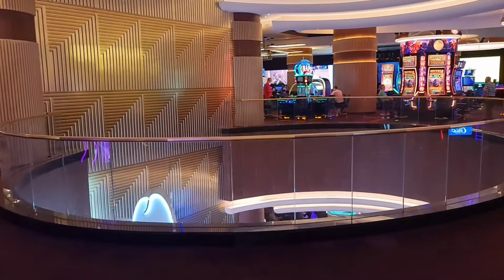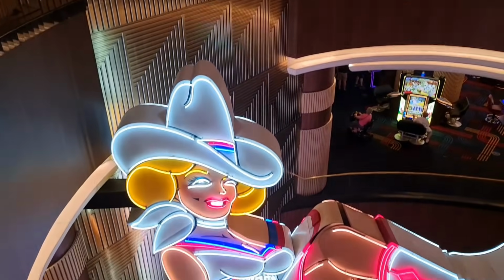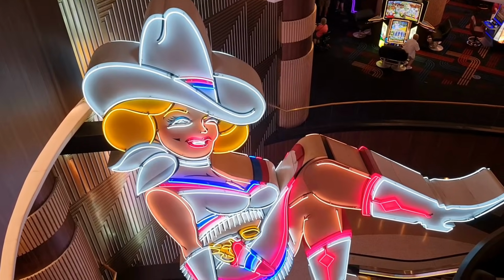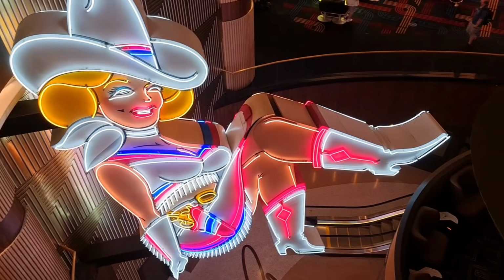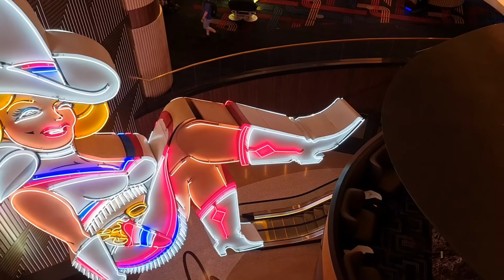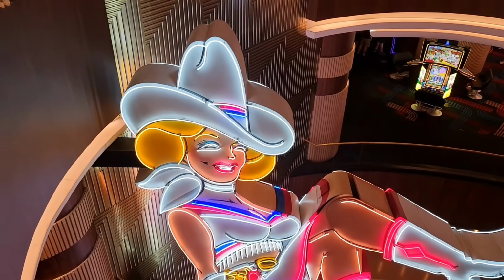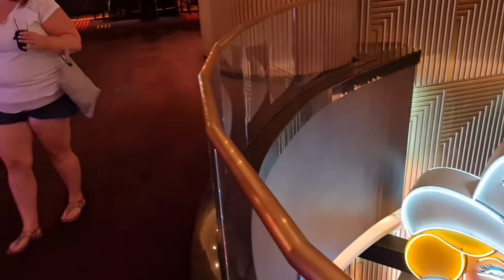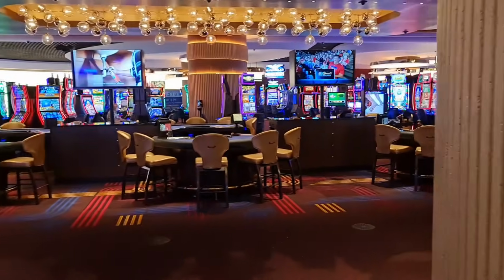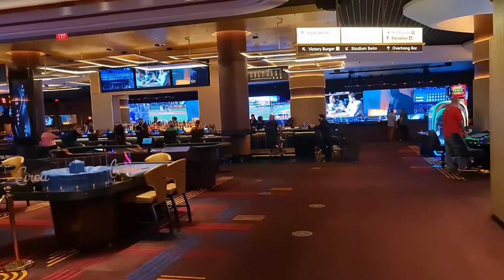And then again, in terms of looking at things from different vantage points, you got Vegas Vicky again there. Oh, her leg's not kicking tonight, today. Maybe they only turn it on at night. At night the leg goes up and down, but it doesn't seem to be doing it right now. But that's okay. So we'll go around here and then sort of do a loop towards Stadium Swim.